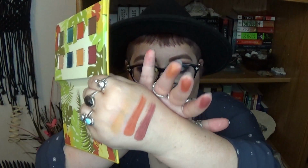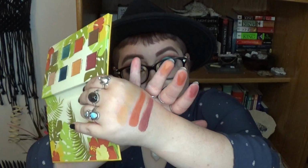So I already have this color story quite a few times over in my collection. However, this is a great formula. These mattes are very nice and pigmented. I have no trouble at all blending these shadows out or getting the pigmentation I want. Whereas I was just talking about how the Smashbox palette is super disappointing pigmentation. This is the brutal opposite of that. These are very pigmented shadows, and I love using these so much.